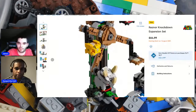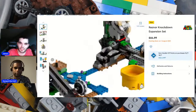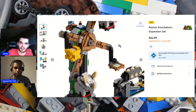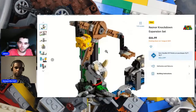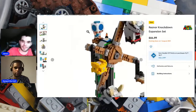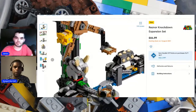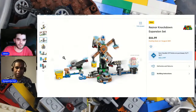A special question mark box, a yellow pipe, a seesaw type thing. I really like this mechanic, it will be really cool. This goes around, so Mario's got to parkour onto this, or this. Otherwise he gets killed by these geezers, and Toad's trying to stop it. And this cool banter here as well. They really did a good job with those Mario Lego sets. It really looks good.